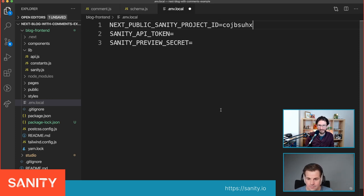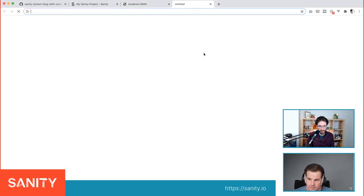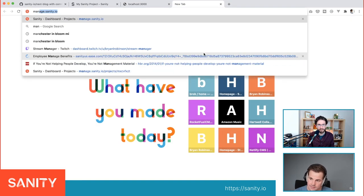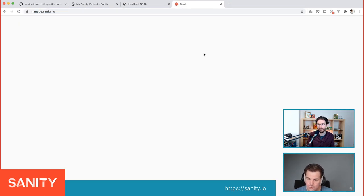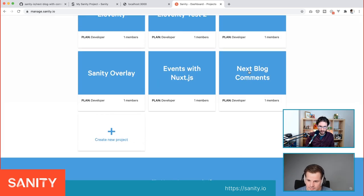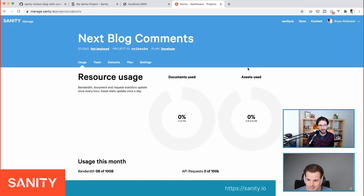Sure. So then we would need to go into the manage.sanity.io place. If you are in the CLI, you can write sanity manage to go right into the project settings. But you can also find it here somewhere, probably on the last entry. Maybe? Next blog comments. Yeah. Oh, there's a mosquito flying on my face. That's good. So we have our settings.